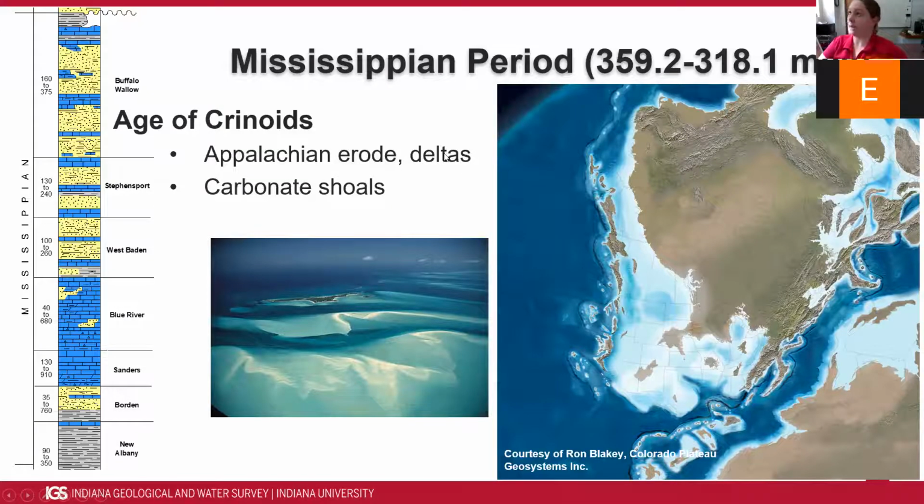Think about the modern day Mississippi River Delta, which today flows down through the central part of the state and then deposits in this big broad fan-shaped delta into the Gulf of Mexico. That fan-shaped delta would have been from Indiana as it flowed from the east from the Appalachian Mountains.